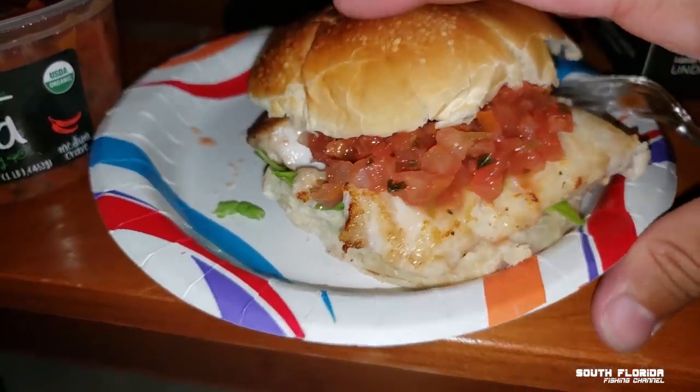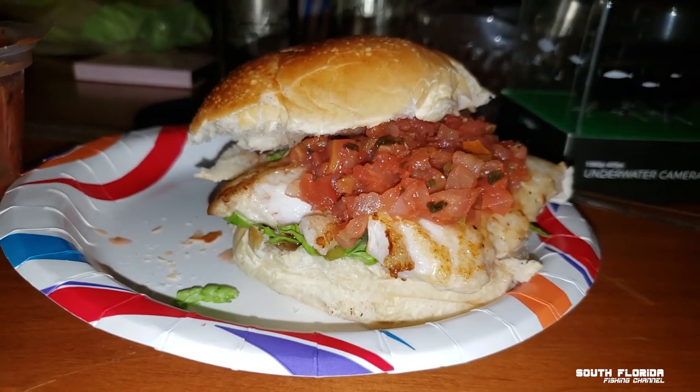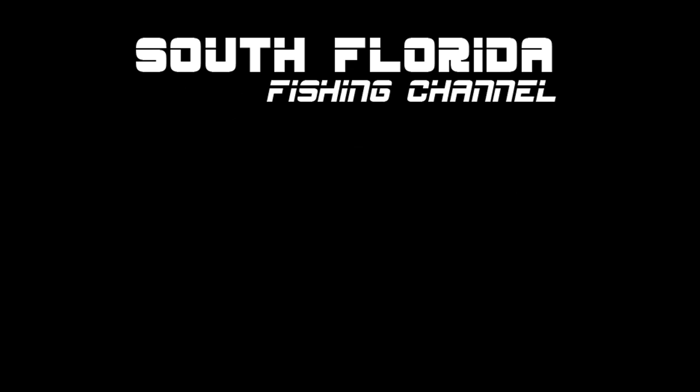There you have it. Mutton snapper on a Kaiser roll with that salsa. Let's go.